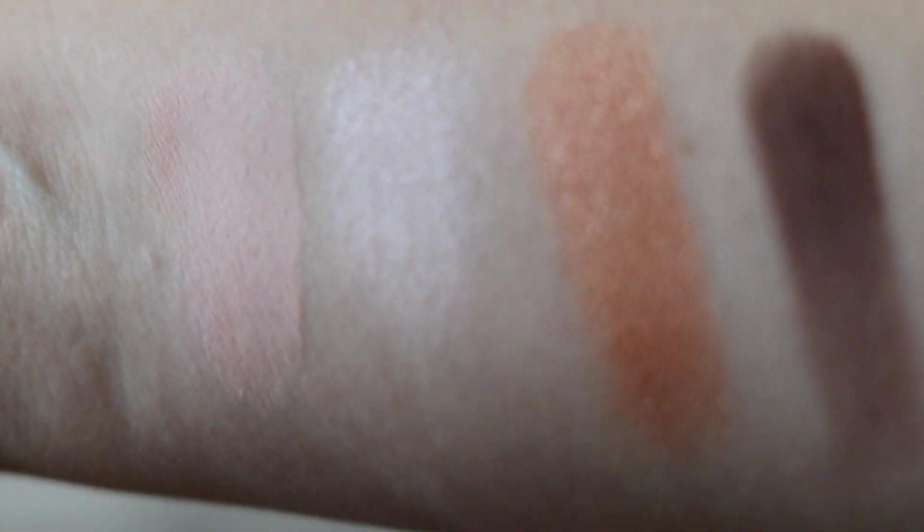And I've loved kind of working with these guys. They actually remind me of Natasha Denona eyeshadows, which you'll hear me talk quite a bit about. I've had a love affair with them for quite a few years now. Ask anyone who is close to me.